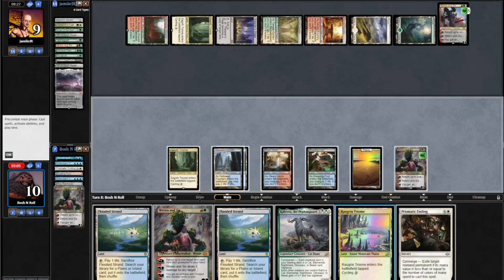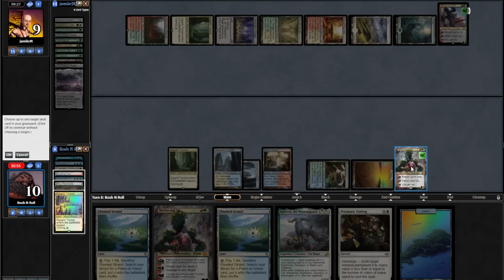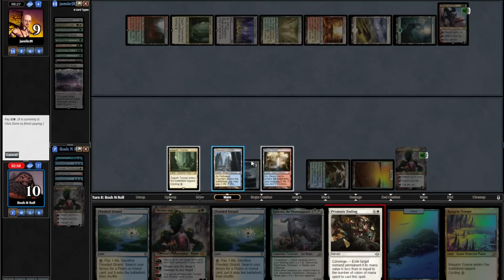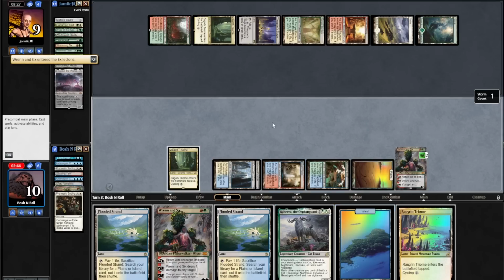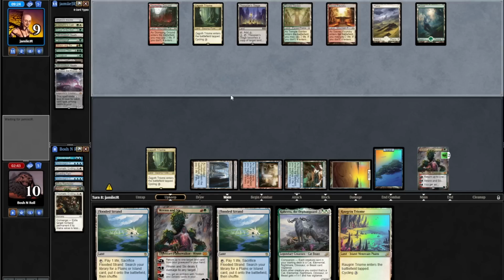Prismatic Ending. I cycle my Triome and pick that back up. And Prismatic Ending your Wrenn. And then play an island and pass the turn. Yeah, even if this isn't game ending, it took away my board position to a point where I'm not going to be able to figure this out in 2.5 minutes.